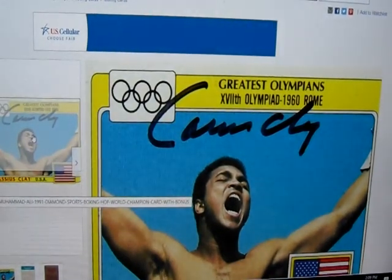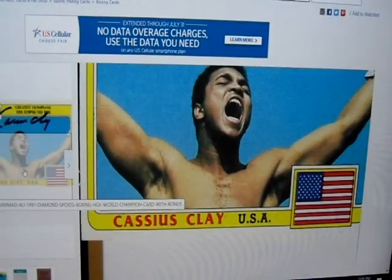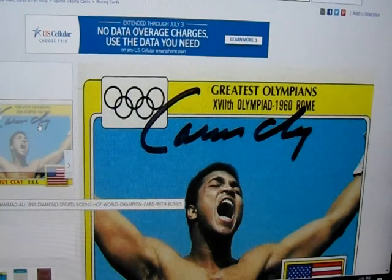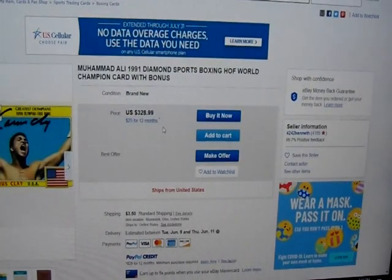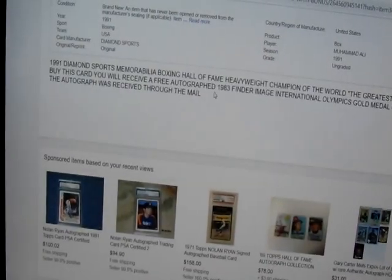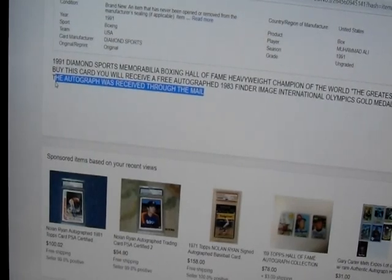Okay? This set was released in the early 1980s. Cassius Clay, also known as Muhammad Ali, very rarely signed his name Cassius Clay after he changed his name to Muhammad Ali. Well, Muhammad Ali, or Cassius Clay, changed his name to Muhammad Ali in 1964. So, you happen to tell me that, again, you're buying the 1991 Diamond card. You're not buying the autograph, that's free. But you mean to tell me that sometime in the 1980s or even the 1990s, you wrote Muhammad Ali, and he signed your autograph Cassius Clay, and not Muhammad Ali, through the mail?